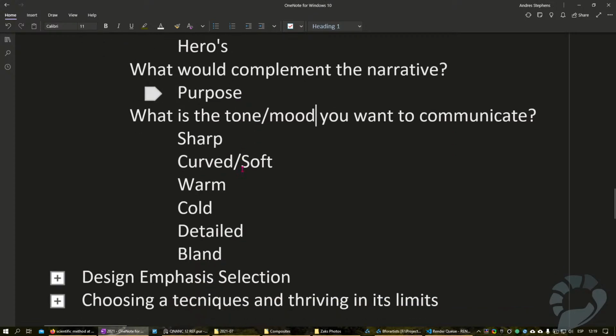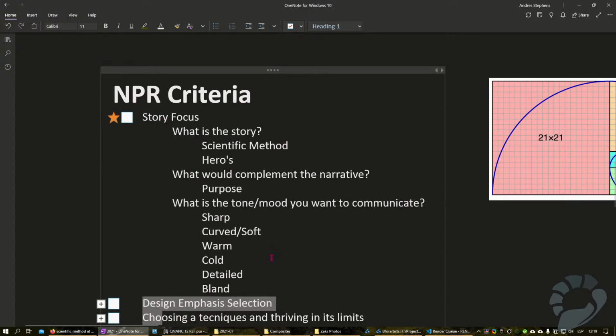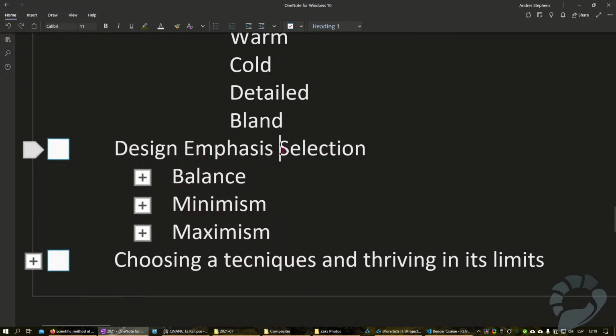So yeah, those are what you got to think of, the story. That's one of the key focuses of your environment building or your art style of NPR. You got to think of the mood, the important aspect of the tone, so that you can figure out what you want to communicate. And then from there, we focus on design, emphasis, and selection, which I base on 3 things.